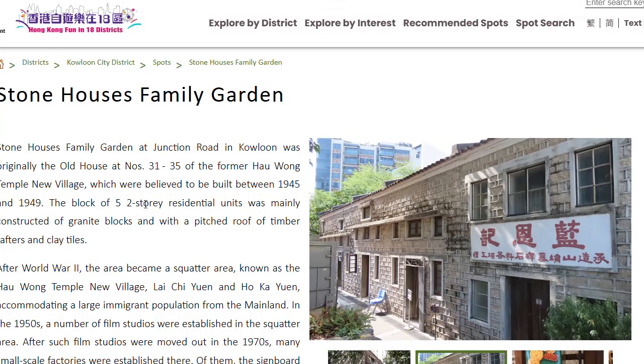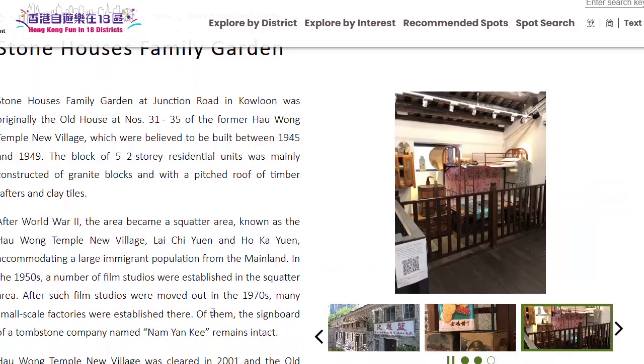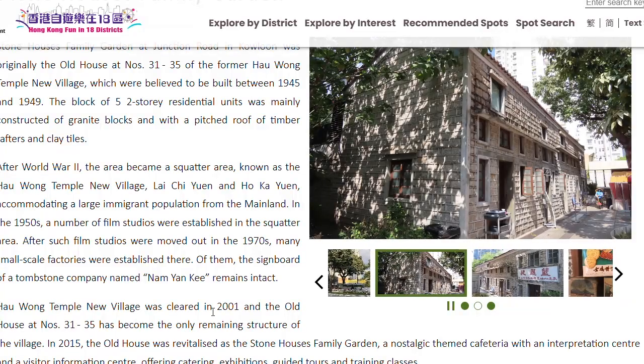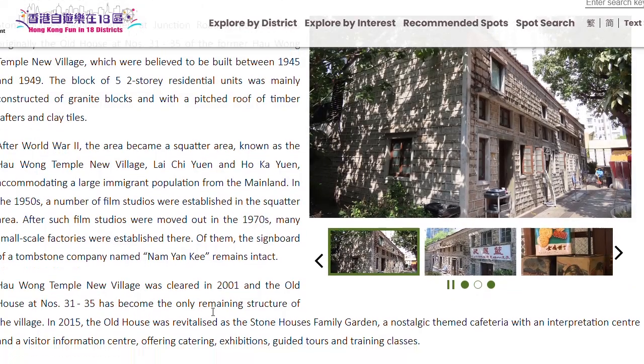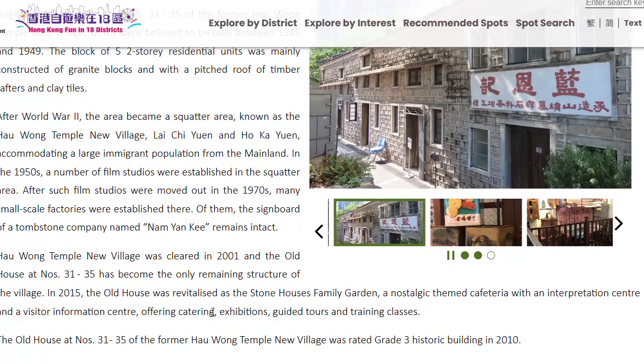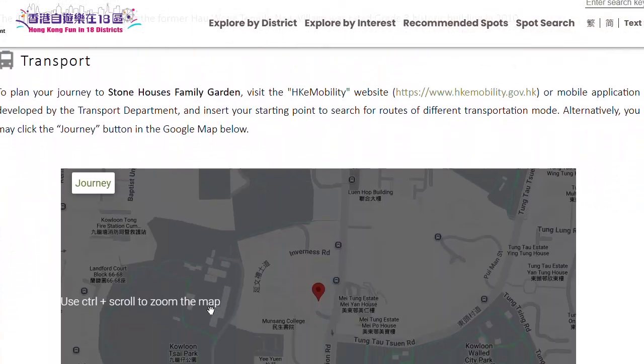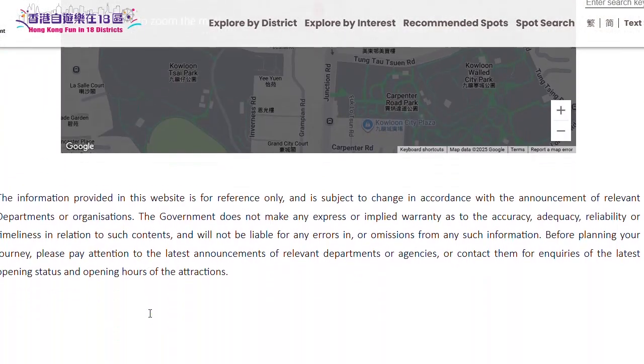The Stonehouse's Family Garden is a beautifully revitalized heritage site in Kowloon City, a quiet yet evocative counterpoint to the dense urban narratives nearby like the Kowloon Walled City. It's a place where history, community, and creativity converge in a low-rise limestone embrace.